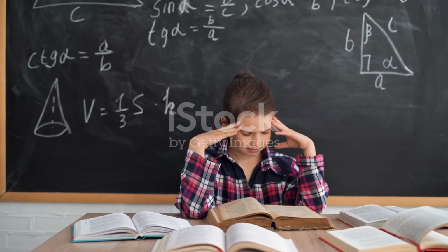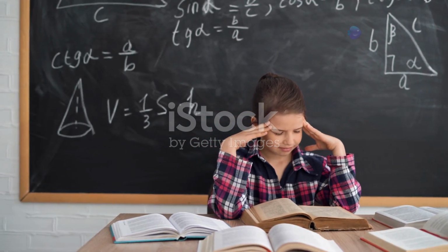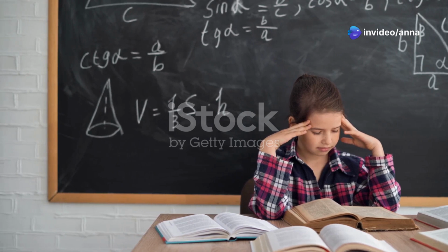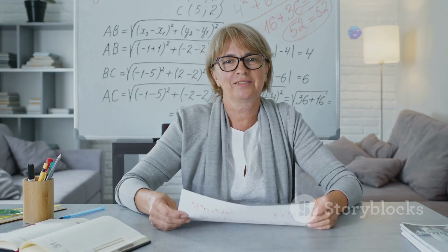Section 6. Mastering Algebra: Study Tips for Success. Algebra can be a challenging subject, but with the right strategies, you can master it. Whether you're just starting out or looking to improve your skills, these tips will guide you towards success. Here are some tips to help you excel in algebra.